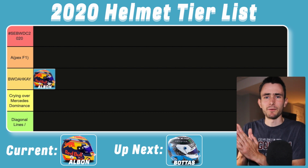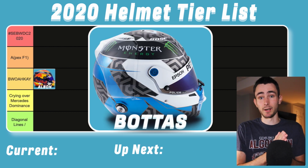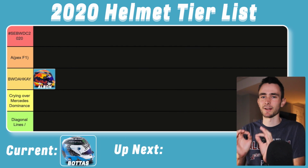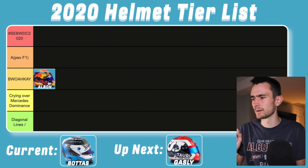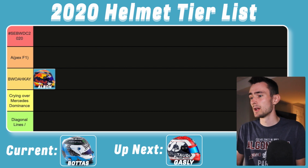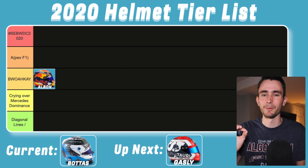It's fine. And now we've got Mr. Robot Man, as we saw in FP1 today. Valtteri Bottas. Love this helmet. Ever since he debuted it, I think he's had a very similar design since 2017 when he joined the Silver Arrows. It is a good looking helmet. I love the color scheme.